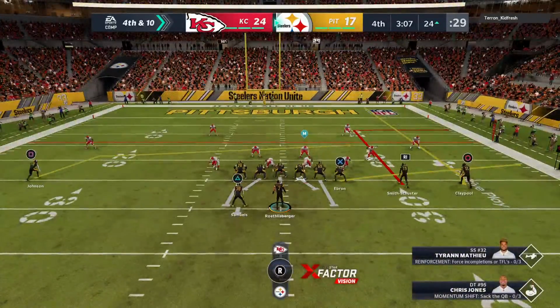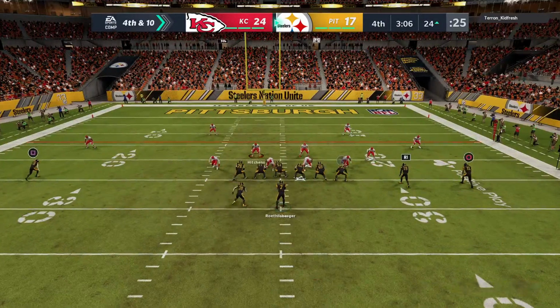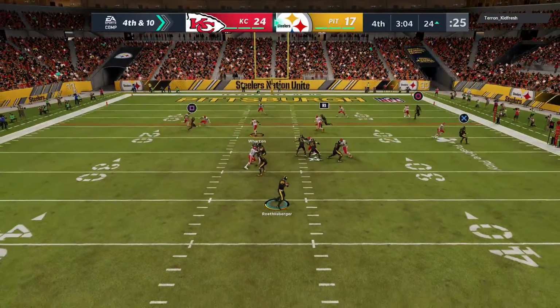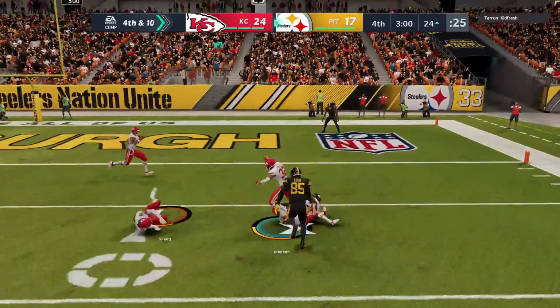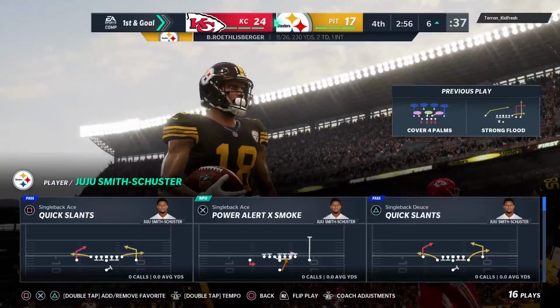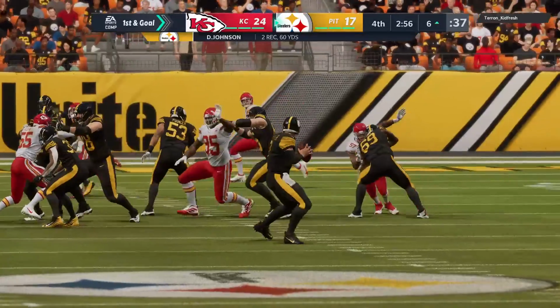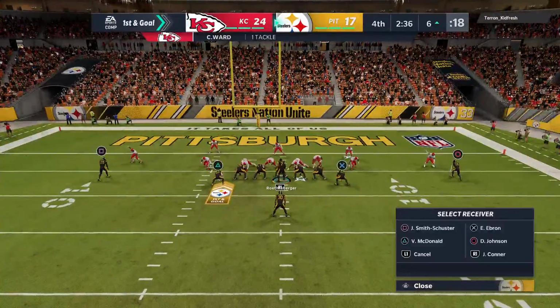One score down, here we go. They're going to go for it here on 4th down. They'll try and throw for it with Roethlisberger. This is Johnson, he's got it. And he will be brought down at about the 6-yard line. Some collective exhales over there on the sideline. A big pickup through the air on 4th down to bring up 1st and goal.